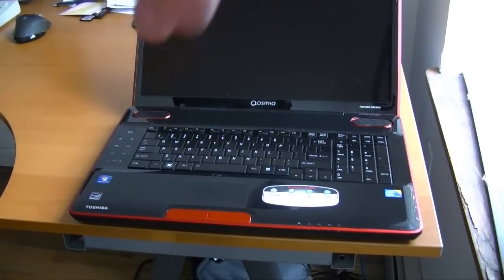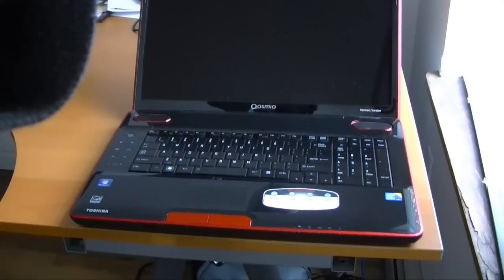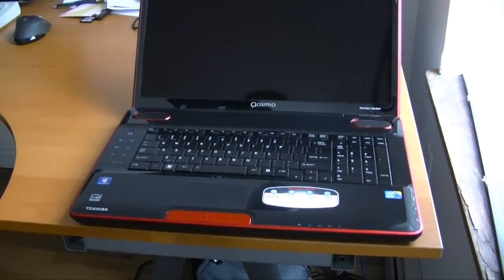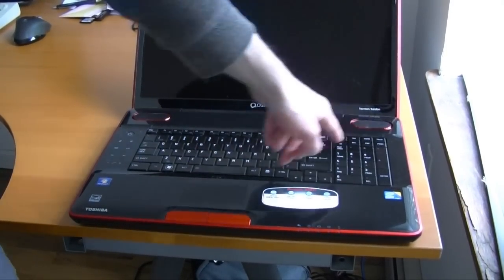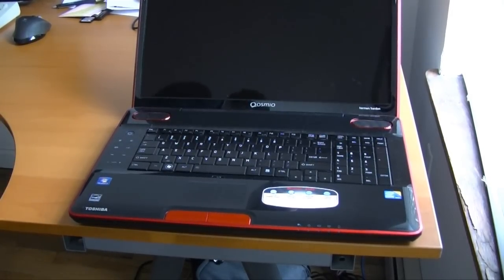Opening it up, we can see there is that big panel. Try to avoid my messy desk there. And then a number pad, full keyboard, the whole thing, big speakers up in the corner and all that. Just really quickly, we'll run through the specifications.